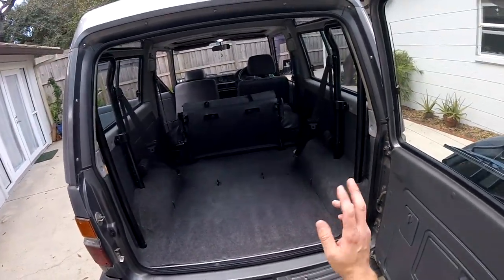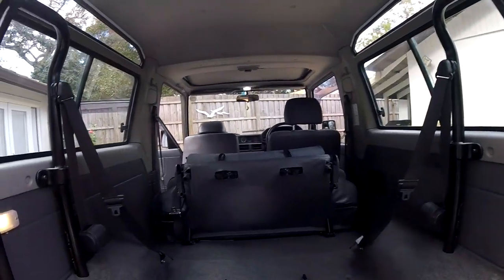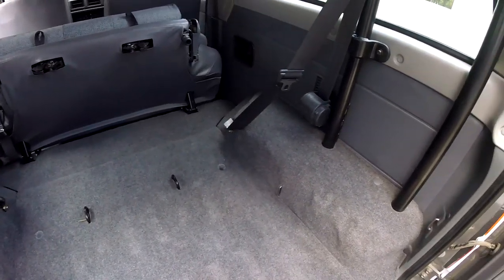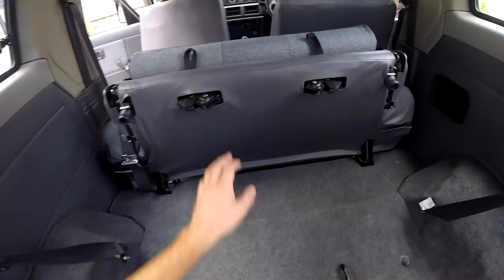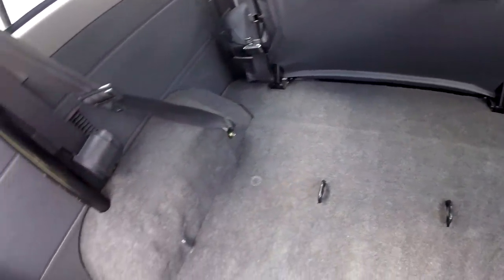Or if you don't want the back seat at all, just take it out. It's just held in with some bolts. No big deal. And yeah, you can see the bottom under here and the latches and everything. There's tie downs too.